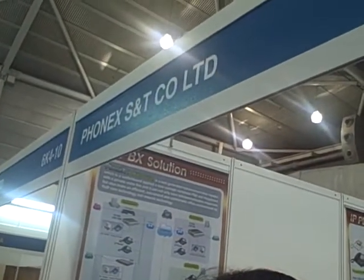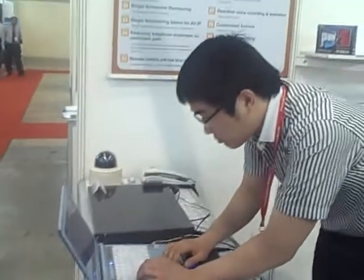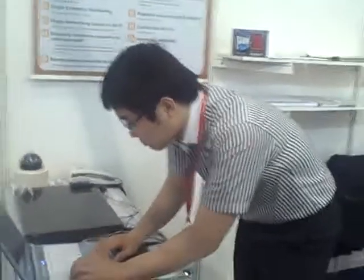Okay, we're at Communicasia 2009 in Singapore at the Phonex S&T Company Limited booth 6K4-05. They have a lot of interesting products, as you can see. IP phones, IP PBX. There are so many opportunities for businesses and enterprises around the world to take advantage of these types of products. So I wanted to let Wao Sung talk about what he has to offer, why he's at Communicasia, and if we have time, how some other potential solutions could plug into this.